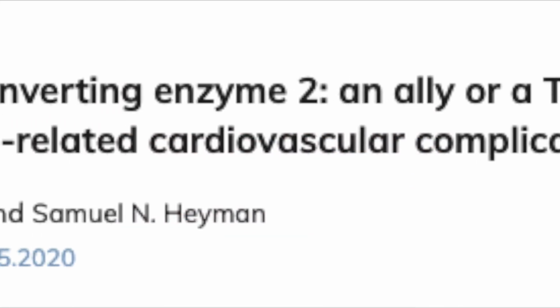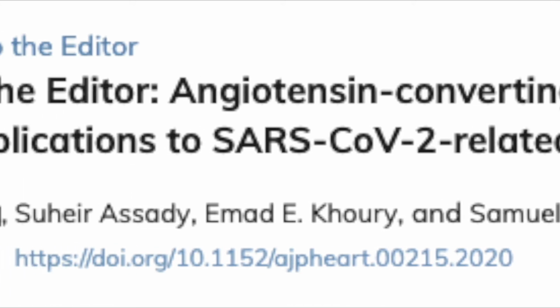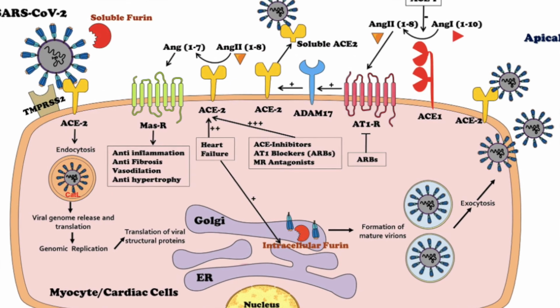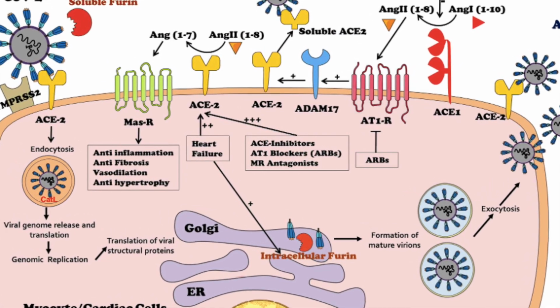In an intriguing letter to the editor, Abbasi et al. review the role of ACE2 in mediating SARS-CoV-2 infection of the heart. They outline a mechanism and pathway relying on the spike protein of the virus that can result in cardiac dysfunction.